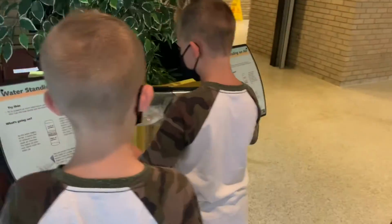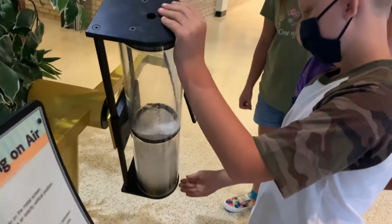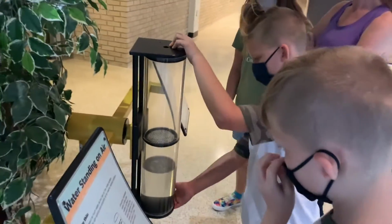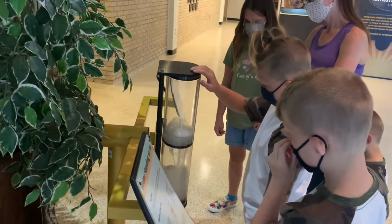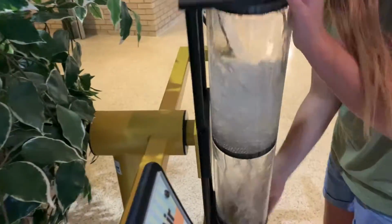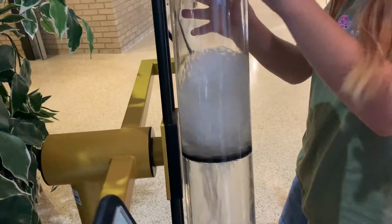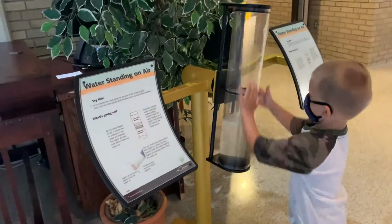Ready? What is it? Try to suspend as much water as you can on the metal screen. Okay? Turn the tube quickly and smoothly. As fast as you can. Oh, that's kind of cool. Well, that's too small. Did you do it?